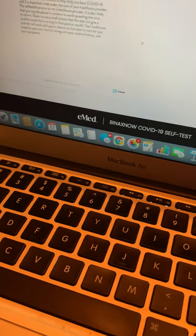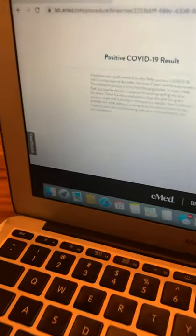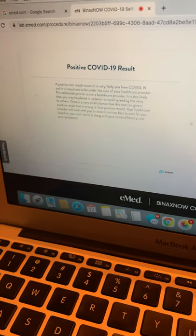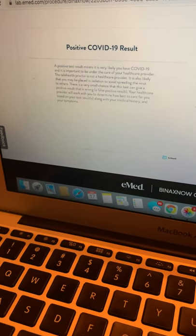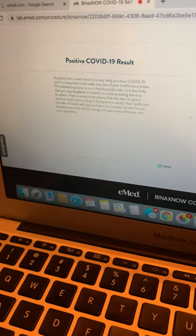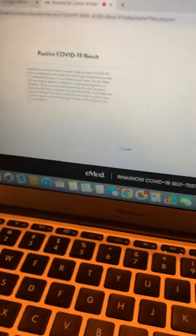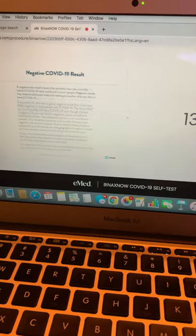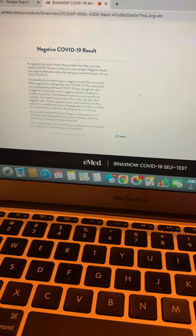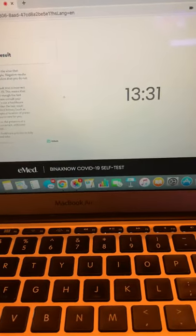It is very likely you have COVID-19, and it is important to be under the care of your healthcare provider. The telehealth proctor is not a healthcare provider. It is also likely that you may be placed in isolation to avoid spreading the virus to others. There is a very small chance that this test can give a false positive result. Your healthcare provider will work with you to determine how best to care for you, along with your medical history and your symptoms. A negative test result means that proteins from the virus that causes COVID-19 were not found in your sample. Negative results may require additional molecular testing to confirm that you do not have COVID-19.